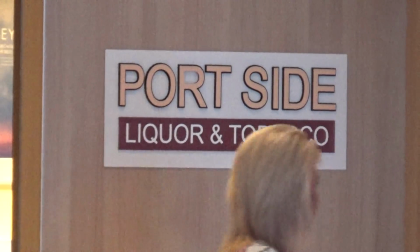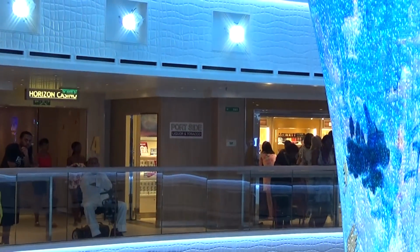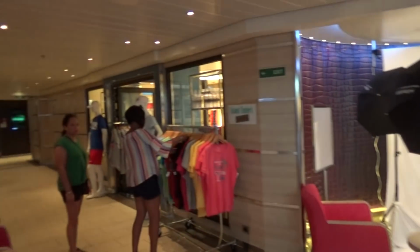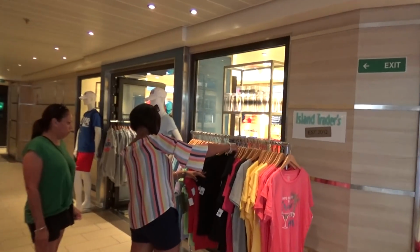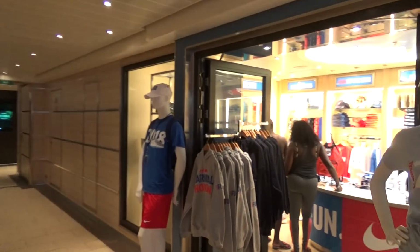Now, if you're a shopper, the atrium area on deck 4 and 5 is where you want to be. This is where they have their liquor shops and their watch stores. Over here, you got 2 smaller Carnival logo gear shops. And then upstairs, they've got a Victoria's Secret store and things like that.